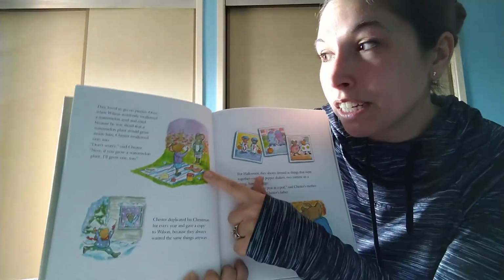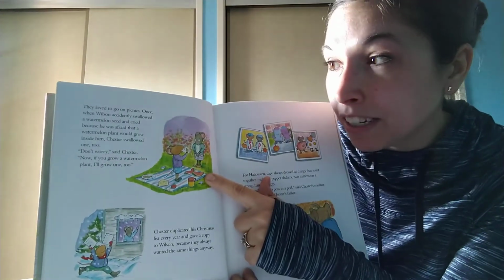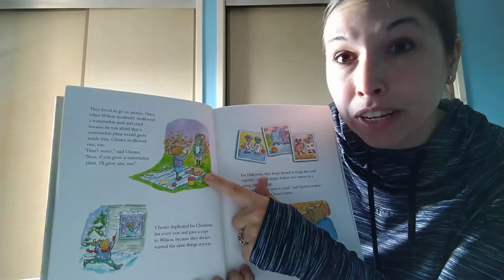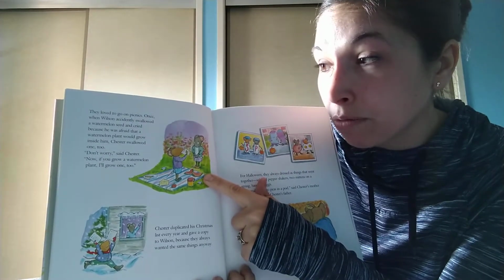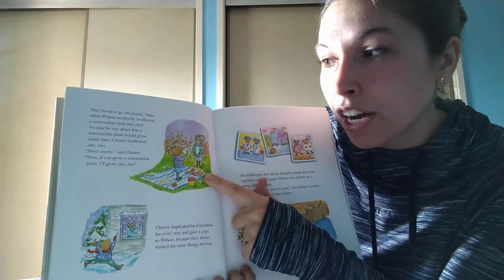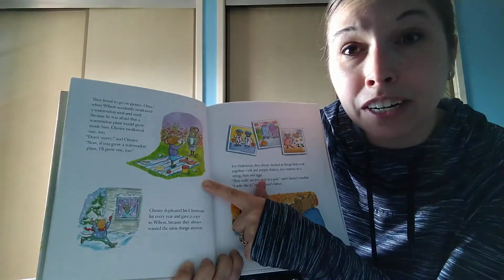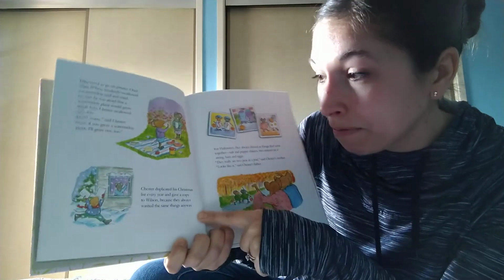They loved to go on picnics. Once, when Wilson accidentally swallowed a watermelon seed and cried because he was afraid that a watermelon plant would grow inside him, Chester swallowed one too. Don't worry, said Chester. Now if you grow a watermelon plant, I'll grow one too. That's some good solidarity. It means doing the things together.